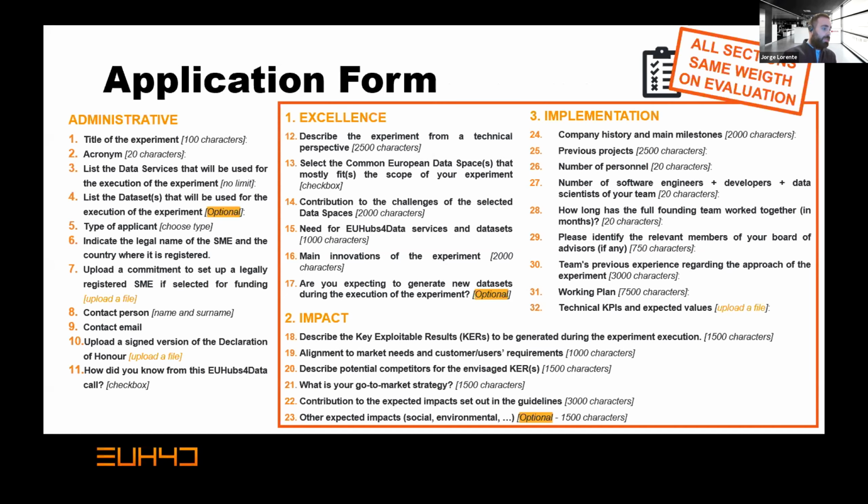Although the application form should be filled online at the F6S platform, as I said, we have provided you a template where you can prepare your proposal offline. The form, as you can see in this slide, has 32 questions organized in 4 main sections. The administrative questions will not be considered in the evaluation, but are required to be eligible. In fact, there are 2 questions in the administrative section that imply uploading a document. We will go in more detail about both documents in the following slides.